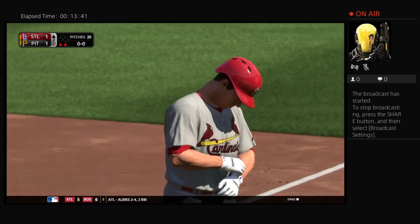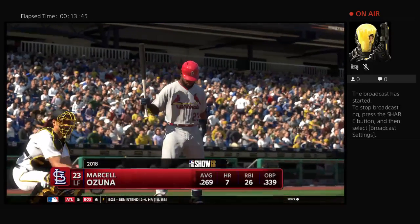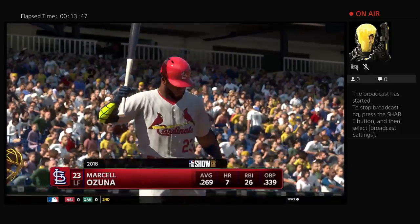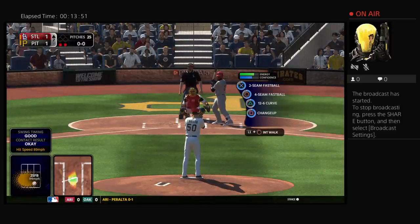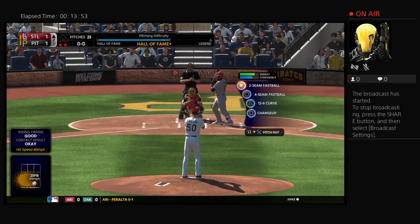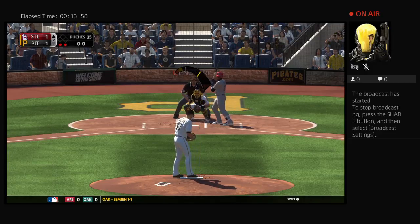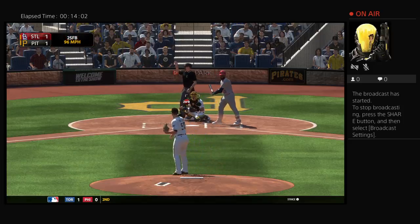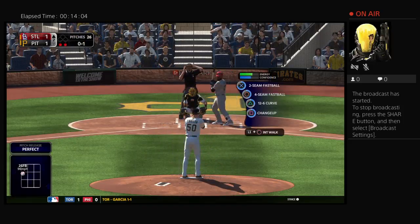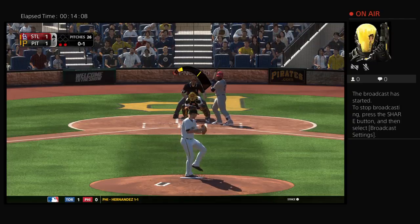Batting seventh, the left fielder, number 23. Here's Marcell Ozuna, his batter-pitcher line against Jameson Taillon. He's 1 for 4. Ready with the first pitch. Here it comes. Looking at a fastball for a strike on the corner. Into the windup. Here comes the 0-1.